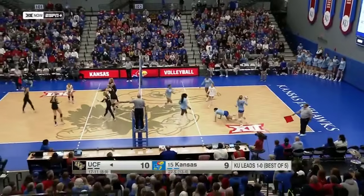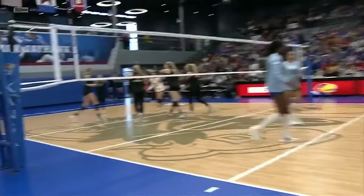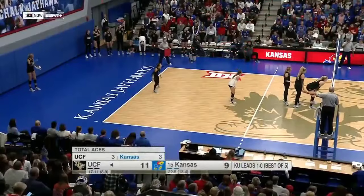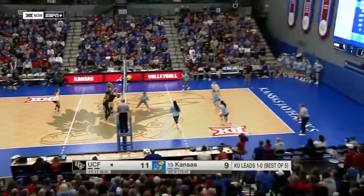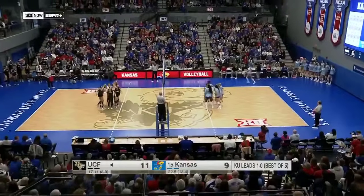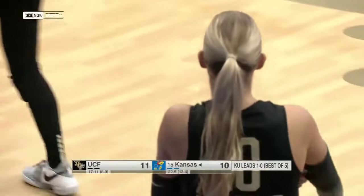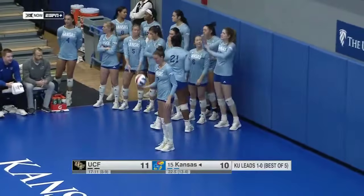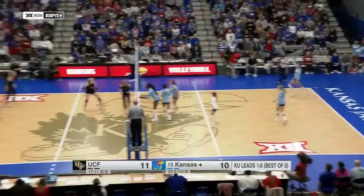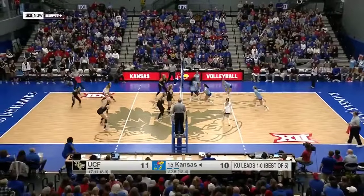Armour off the tape for an ace. The first ace of the second set goes to UCF, and the tape is your friend. I don't know if the UCF players are doing push-ups per ace for the number of aces, but on this team, you're getting a good workout. And they have 6 players with 20 aces or more. That's phenomenal. El Nadi with the pancake.